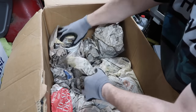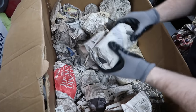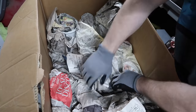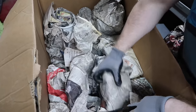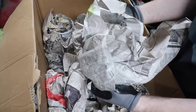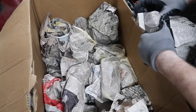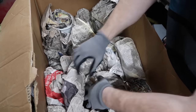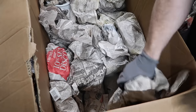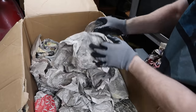So, okay, gotta be careful I don't break any of these. This is another... these are all wine glasses. Oh, some jars. I would say sell to Macari, but their shipping prices have changed. So, okay guys, I think this is all just glassware. Have a cool heart in there. It's a picture frame. Picture frame.